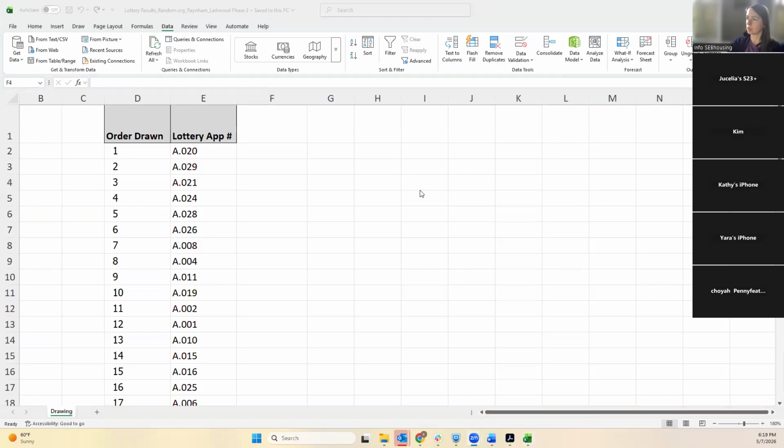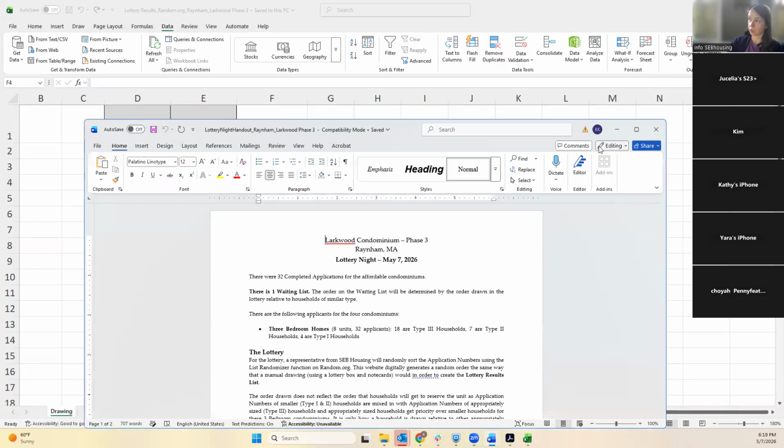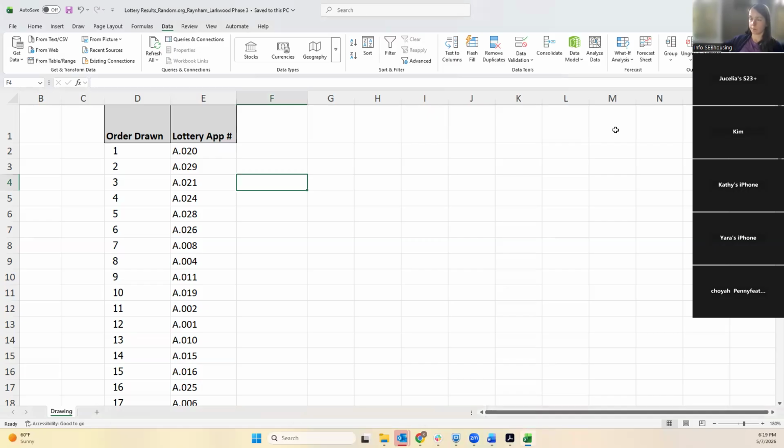This is just a question here. If you're a type 3 household, and you see your number within the first 8, can you assume you'll be able to apply? Oh yes, if you're type 3, yes. If we're inviting 24 households forward, you'll be one of the top households on the list. If you're a type 3 household and you're towards the top of this list, yes. And you'll get that email from SEB inviting you forward probably on Monday.